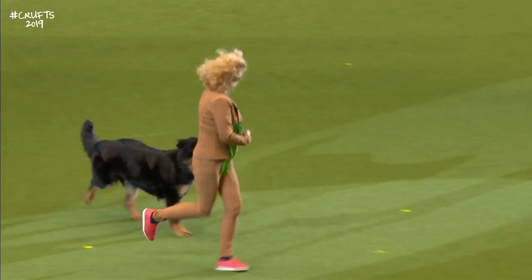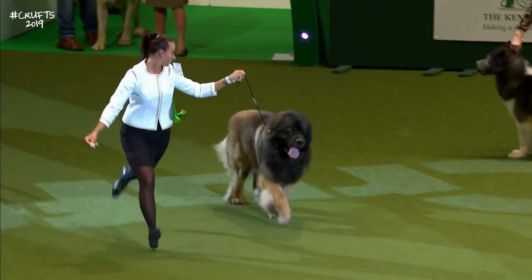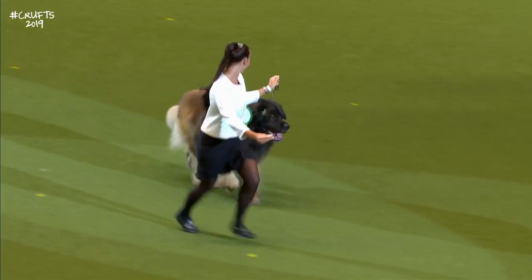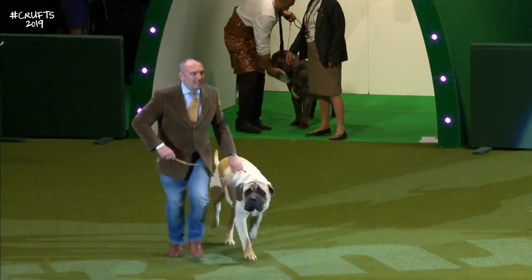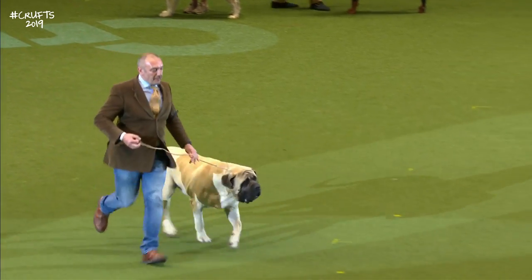Followed by our best of breed, the impressive Leonberger. Leonberger. And that is impressive. Oh, that is impressive. Next into the ring is the Mastiff. And a true heavyweight, this, the Mastiff. Used to be called the Old English Mastiff, but this one's come from Italy to win.